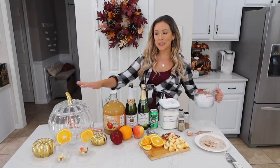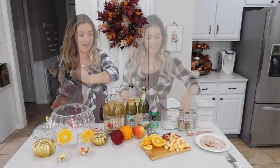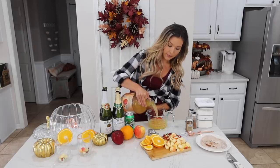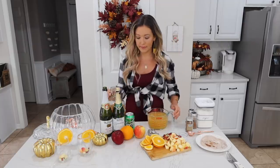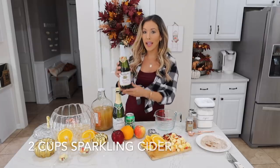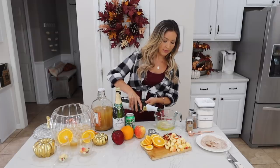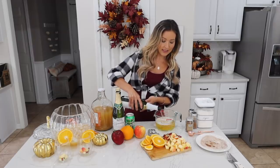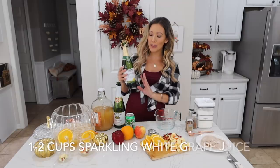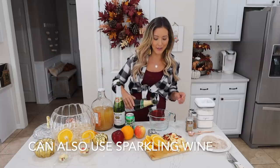Now to make the actual cider, I have a cup of ice that I'm going to add. And then I'm going to add 4 cups of the actual cider. And then 2 cups of your sparkling cider. And then 1 to 2 cups of your sparkling white grape juice. Again, if you're replacing this with wine, you might want to go for the 2. Have a little fun.